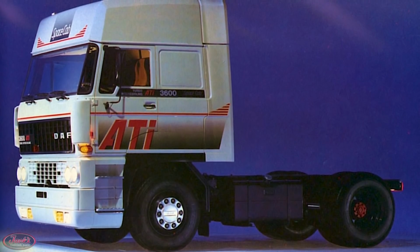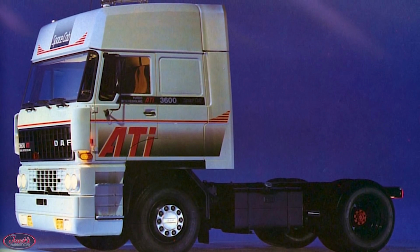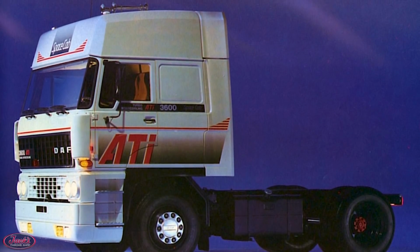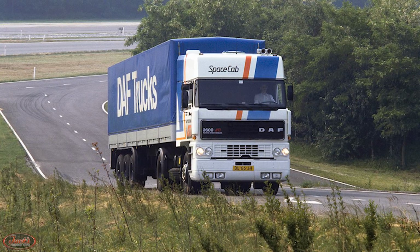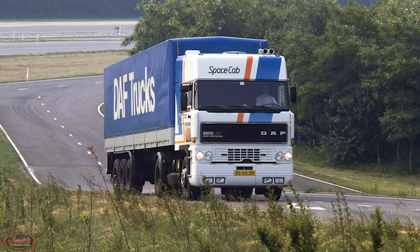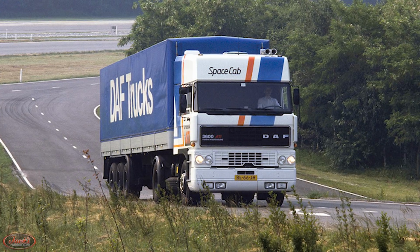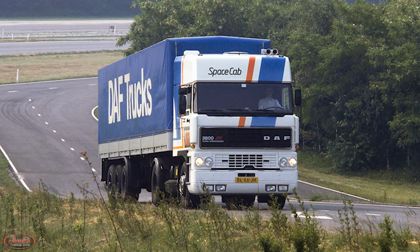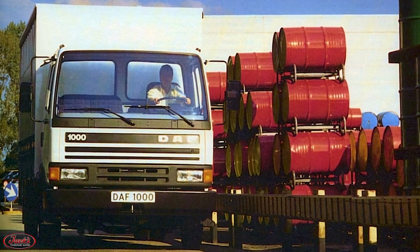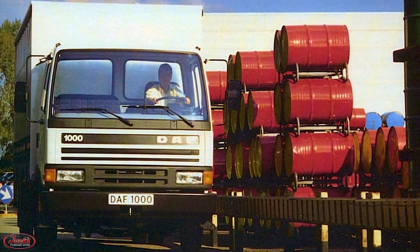Skipping ahead to 1985, DAF saw the debut of the all-new ATi truck, short for Advanced Turbo Intercooling, which was introduced as a second generation of diesel engine trucks. These ATIs came equipped with even better engine performance, lower fuel consumption, cleaner exhaust, and of course, the stunning new high-roof space cab created to improve driver comfort. 1985 also brought in the brand new lightweight distribution line, including the DAF 600, 800, and 1000 series models.